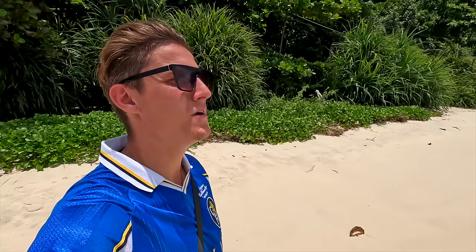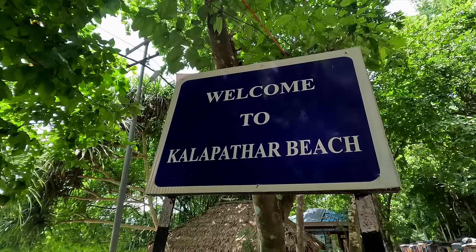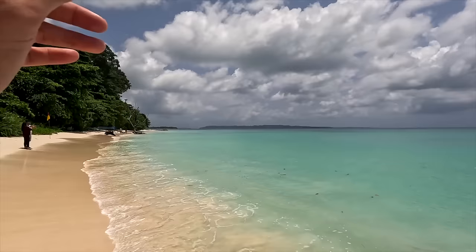Wow. I'm getting lost for words on this island. You drive through coconut groves of trees, of jungle, and then you come to this place. This is Kalapatha Beach, which actually isn't rated as one of the top 2 beaches on the island. But so far I'm thinking this is my favorite, maybe because this side of the island at this time of the year is completely calm.